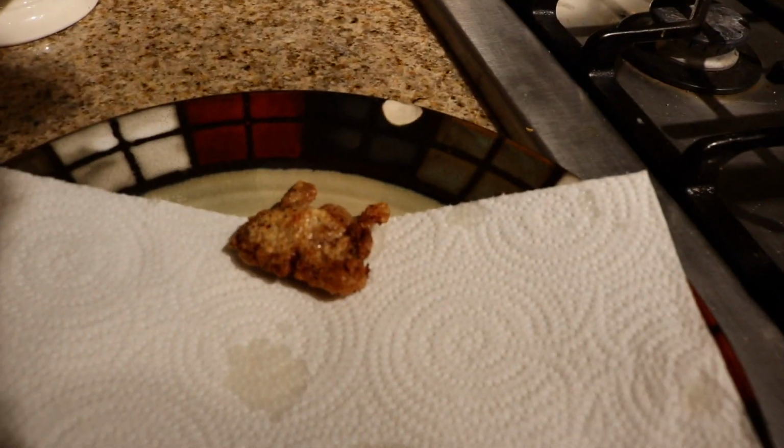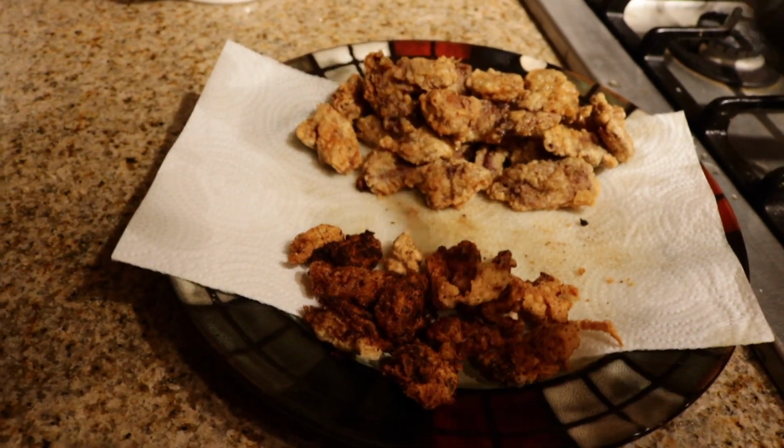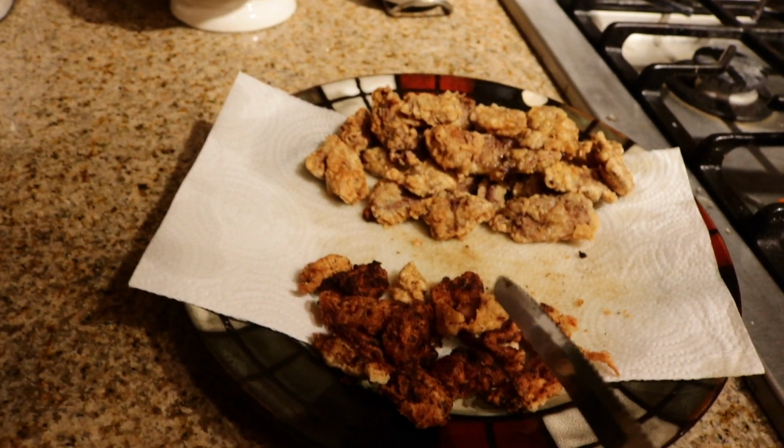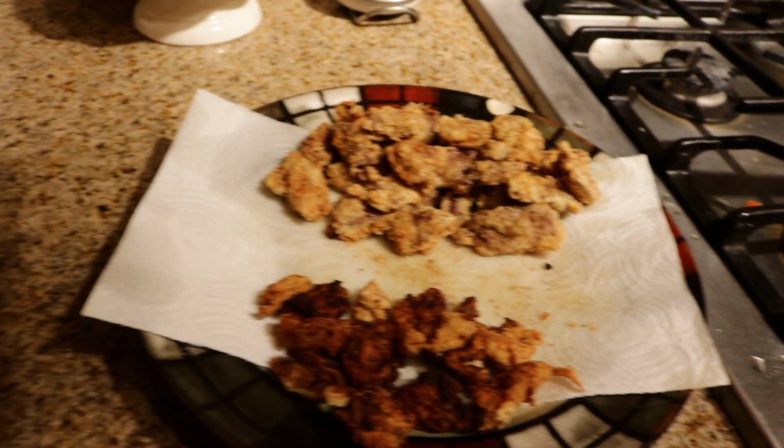Nice and golden brown. It's now done. As you can see, this is the cottontail, this is the jackrabbit. I kept it separated like I said I was going to. I had the oil a little bit too hot when I was cooking these ones, but they're still fine. I figured it out a little bit better and got those ones golden brown.